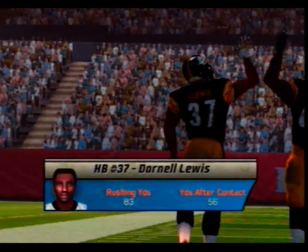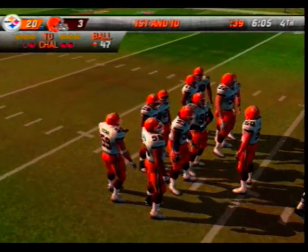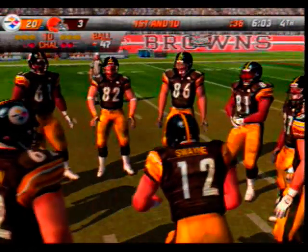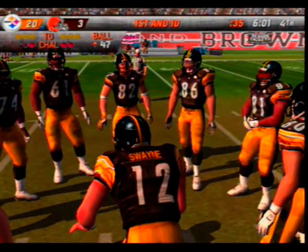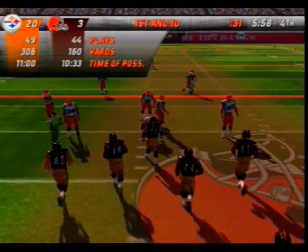Some of these guys are like a train. Lower their head, keep their legs moving, and charge it straight ahead. Sometimes he'll even drag a defender 10 yards before he'll start slowing down. Ball on the 47-yard line.